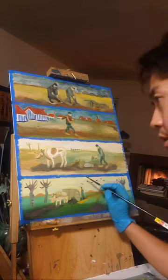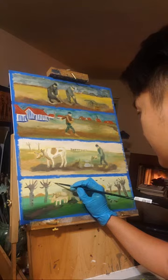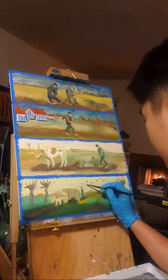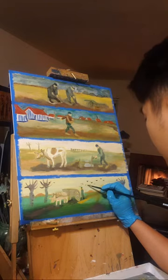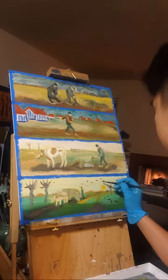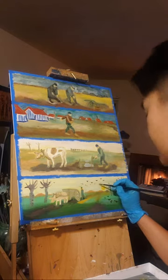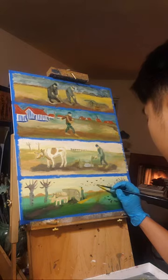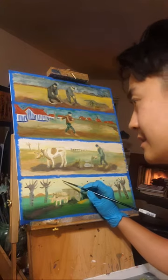Okay, so we're gonna do some more birds. Just needs more birds. More birds. So many birds here today. Drawing birds is quite easy.